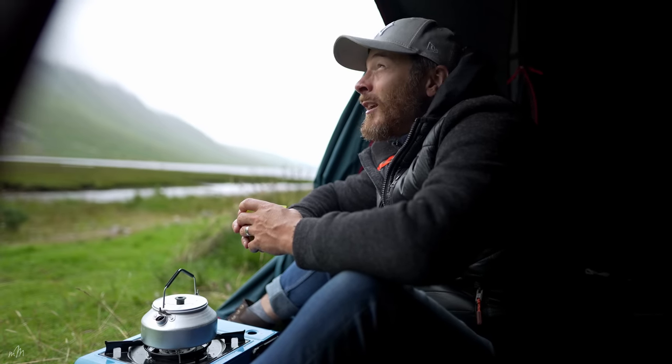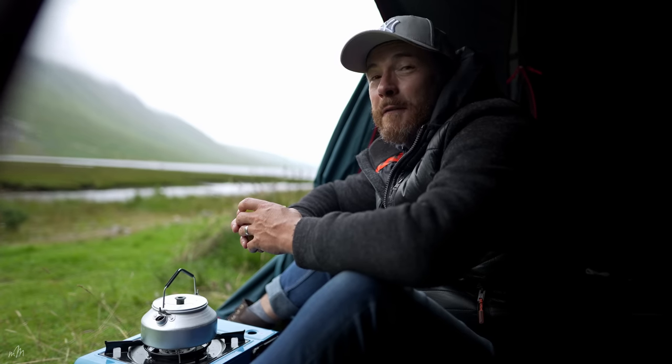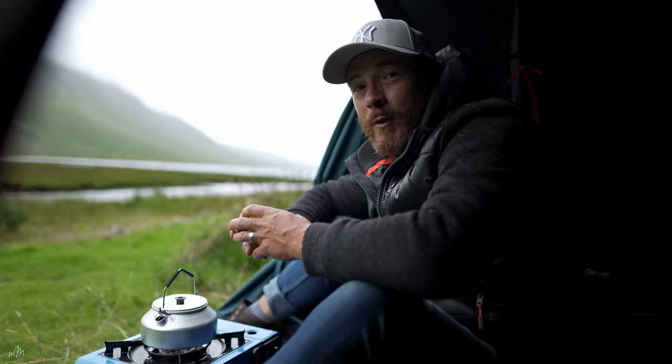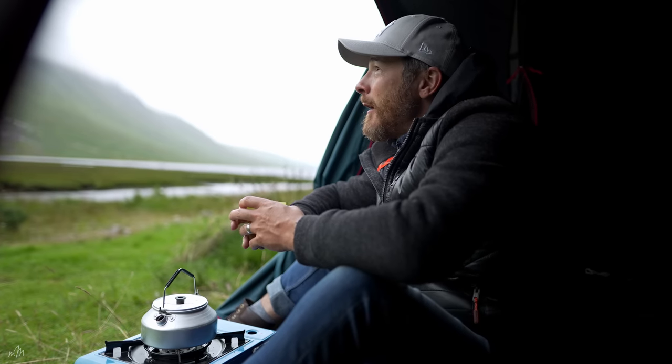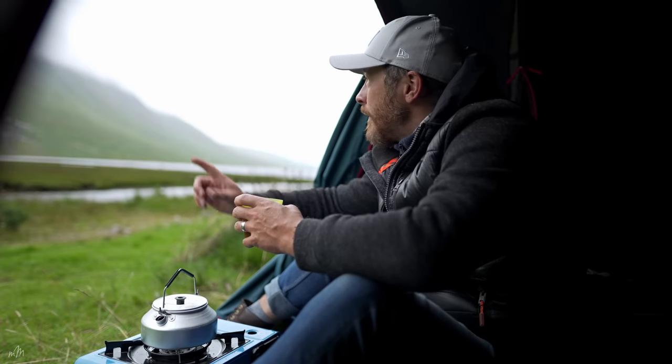And it's a beautiful morning. It's fine mist in the air, but that's pretty good for photography, as long as you don't get your lens too wet. I've just been doing a reconnaissance down by the inlet off the loch here.